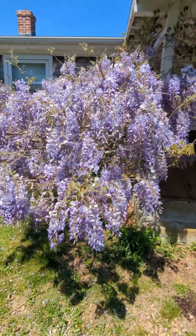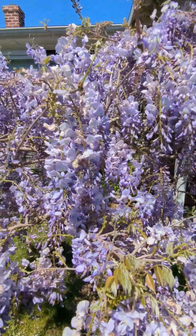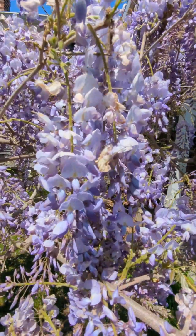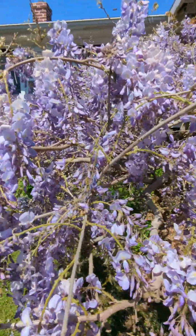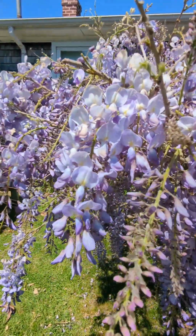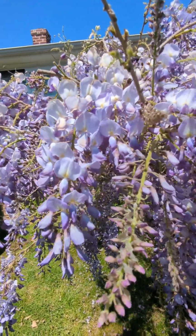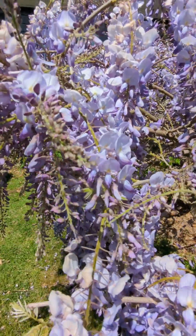It kind of blooms in stages. This is the front of it, and it's just starting to fill in now as the blooms come. It's one of my favorite trees in my yard. You can see it's like light lilac to dark purple with yellows in it. It's still just filling out the little buds.